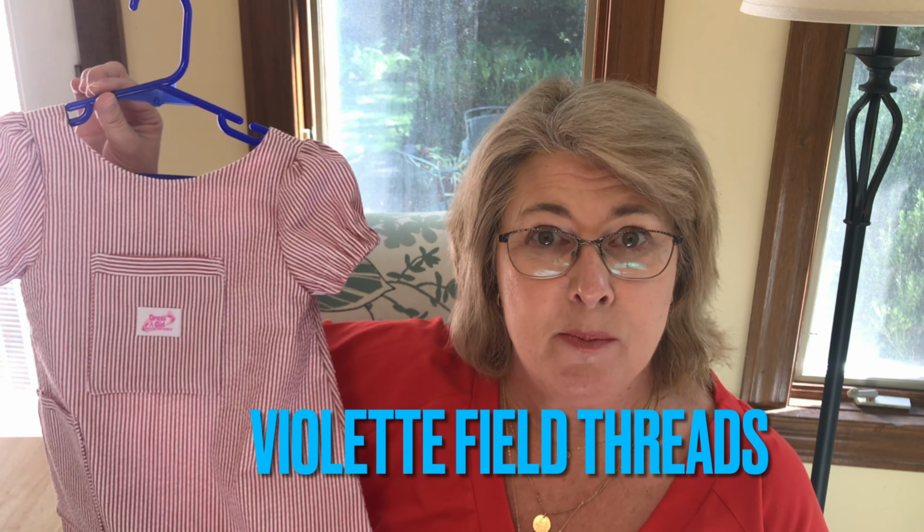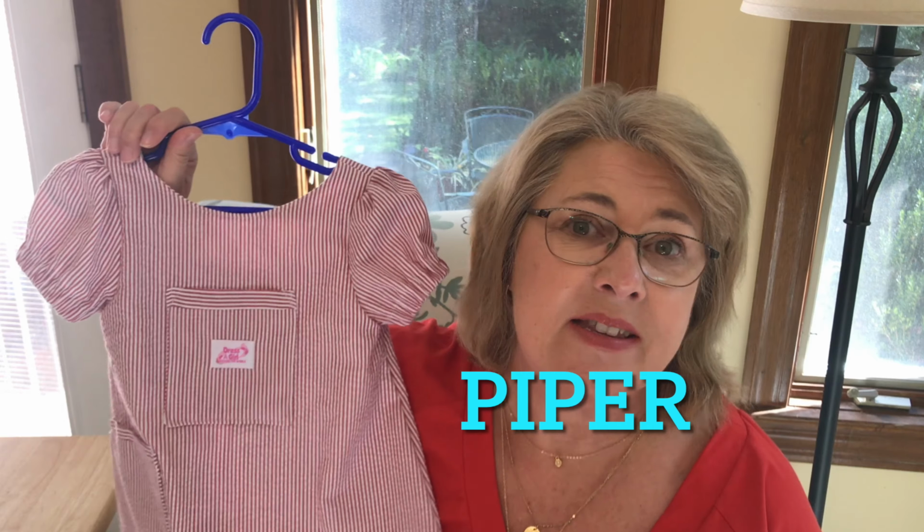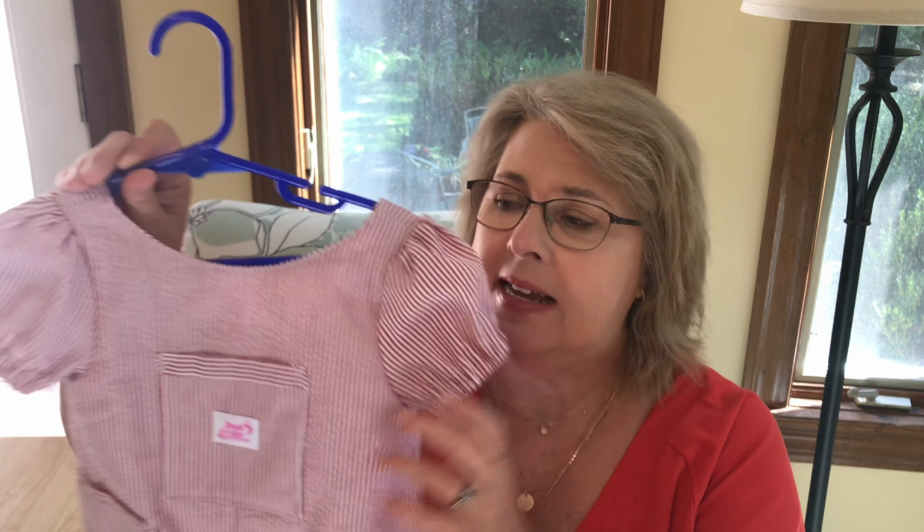I just have one dress so far. I will definitely be making more. I also plan to pop on throughout the month with some tips and techniques for sewing little girl dresses and some pattern recommendations. So this is a pattern that I already own. This is by Violet Field Threads. It is the Piper dress. And this has several versions and options for the dress. And I went for a very simple dress with a sleeve.